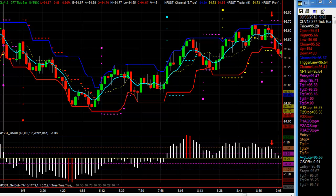That's 17 cents. That's a $170 move per position. But the full target is all the way down to 95.16. Far more profitable. And quite often we're going to get that full target. So we stay with the plan. We don't try to scalp out. We just stay with the trade plan.